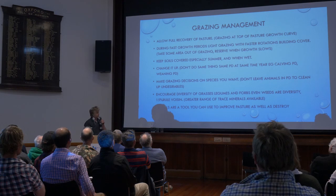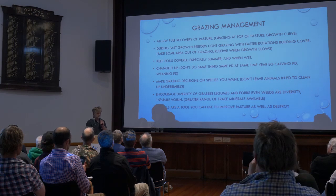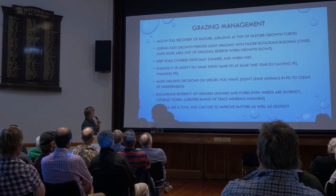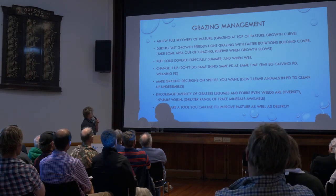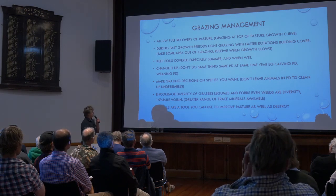Having been through Lincoln, I was taught you concentrate on your pasture quality all the time, and that was where you focused, and didn't really concentrate on the health of the plants or the soils or anything, and how that related. So now we try as much as possible to have a full recovery of the pasture, so grazing at the top of the pasture growth curve. During fast periods, light grazing with faster rotations, building covers, take some areas out and reserve for when the growth slows. Keep soils covered, especially in the summer and when wet. Change it up.